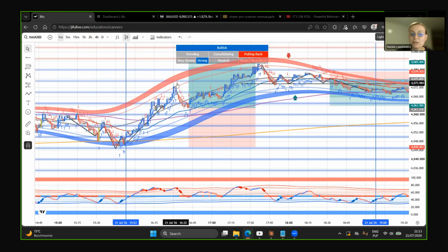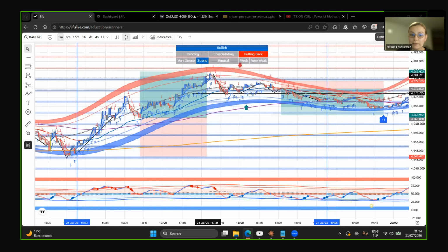Because it was the first touch of the orange line and it broke through the purple, because the purple here was above, it broke through the purple and came back down to the middle line. I entered here. I put my stop loss very safely, below that lowest point. And then it hit profit over here. So this was a trade I've taken myself today.